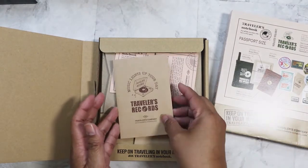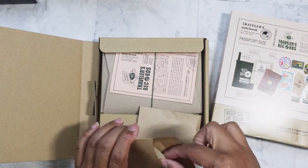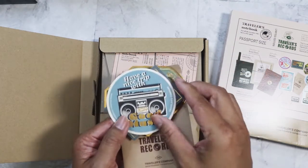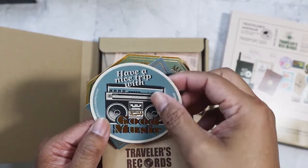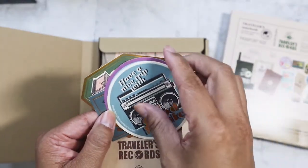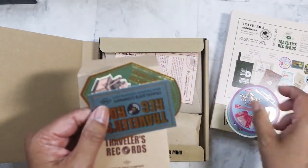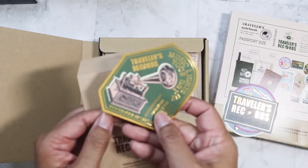Okay, so first thing we have here is an envelope with, looks like some stickers. So you have, let me get closer, so you have this. These are really nice. Oops, there's one behind it. Add some music to your trip. Traveler's Records.